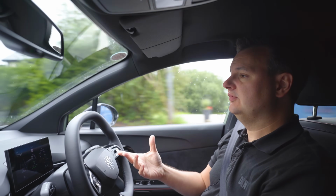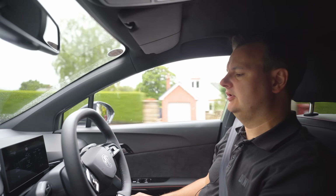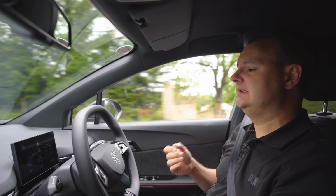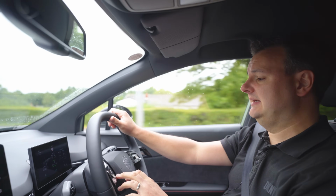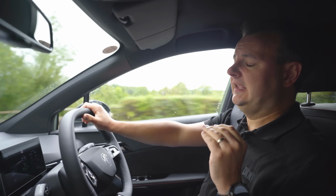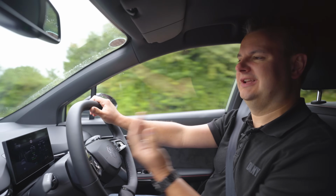We have also got variable levels of regenerative braking, the same as we do in the original MG4. So we've got level 1, 2, 3, increasingly getting stronger braking force when you take your foot off the accelerator. And there's an adaptive braking version as well. If you select adaptive braking, then dependent on the traffic, the car in front, if there's any cars in front and the traffic the car can see, it will adjust the level of regen braking, basically to try and avoid you running into the car in front.